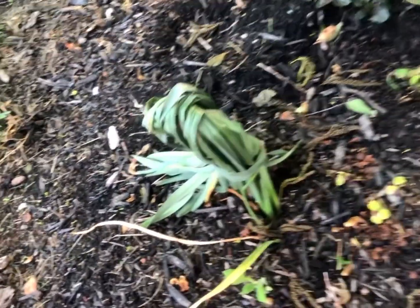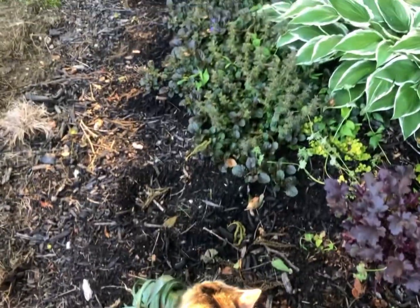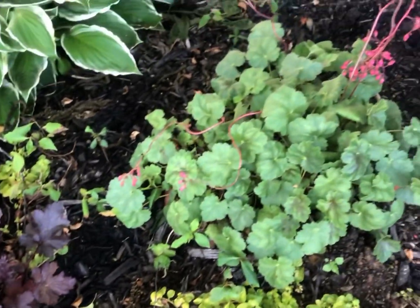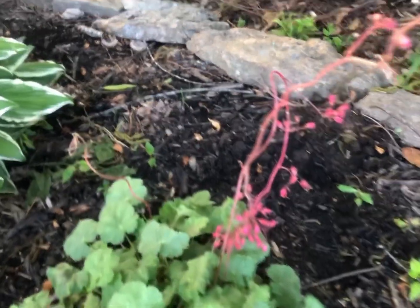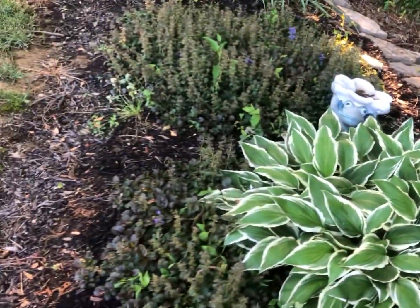And then on down here, these were daffodils that I've got tied up in a knot there. They're done blooming, so that's the way I do them for the summer. And here's a dark red coral bell and a bright green one, and that's the flower that it gets, those little pink looking flowers. And some more hosta.